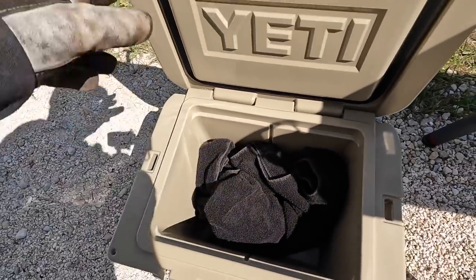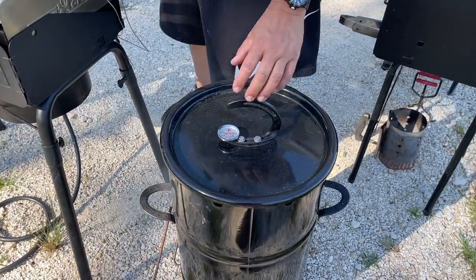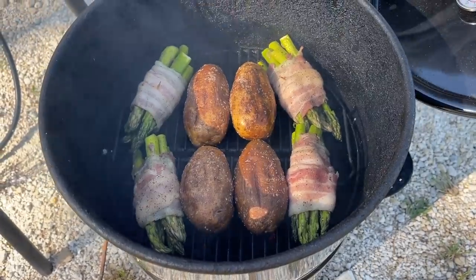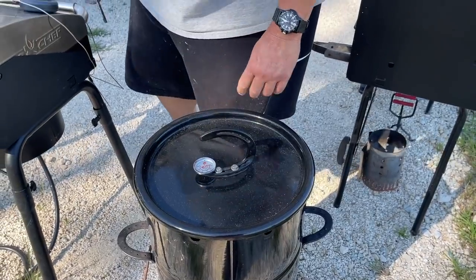Keep them well insulated. We'll close it up. Bacon wrapped asparagus and potatoes. Yum. Yeah, those are gonna be delicious.